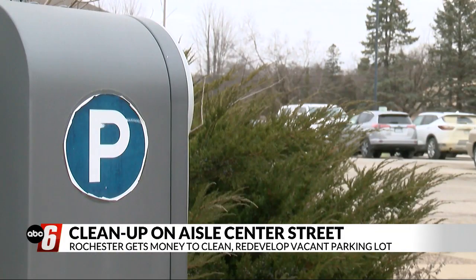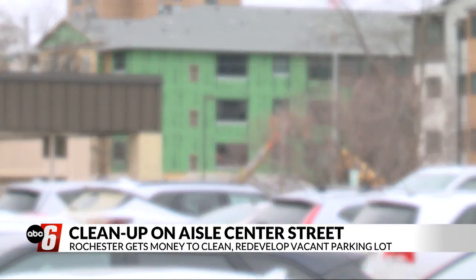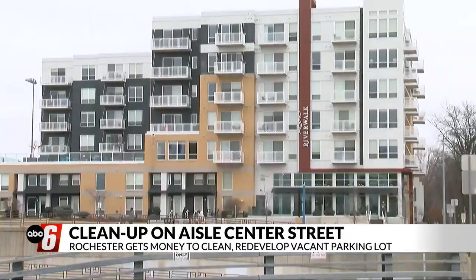But the city has had its eye on the site for a while and wants to do something with it. Two new apartment buildings, one at market rate and one for affordable housing. Back in late 2021, I think, is when the council kind of looked at some of the properties that they owned and see if they could be repurposed to help them meet some of their strategic priorities that they had. And one of them is housing.